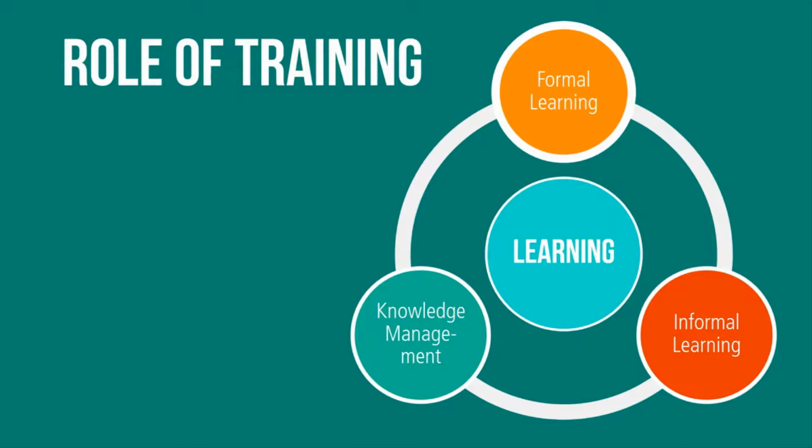Formal learning refers to training and development programs, courses, and events that are developed and organized by the company. Typically, employees are required to attend or complete these programs, which could include face-to-face training programs, such as instructor-led courses, as well as online programs.